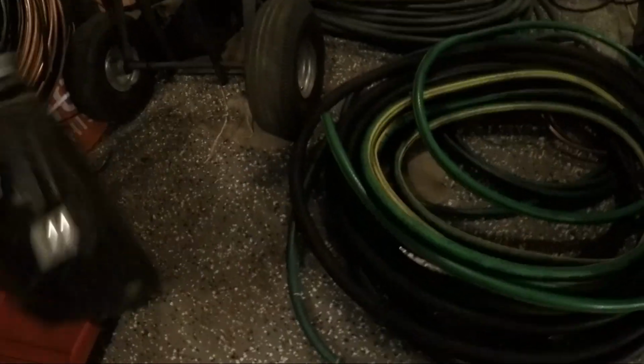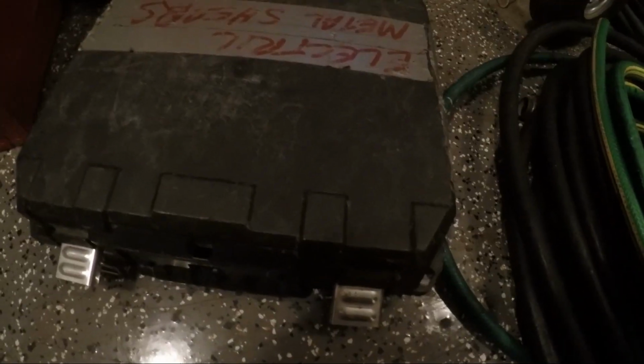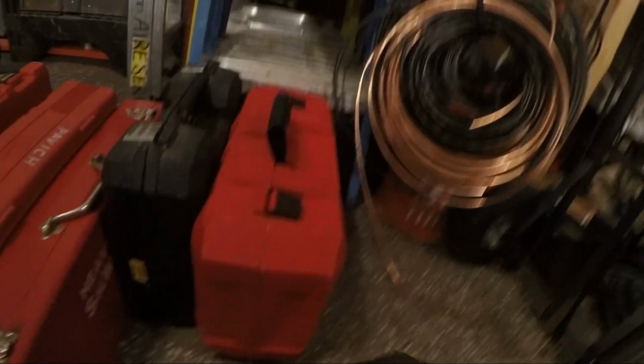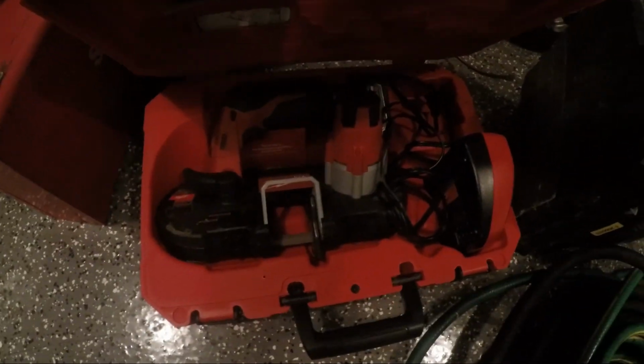So then, let's go through some power tools. This is electric shear, cutting ducts. Alright, Milwaukee baby bandsaw. I love you.